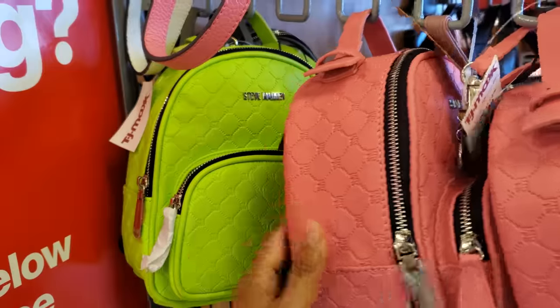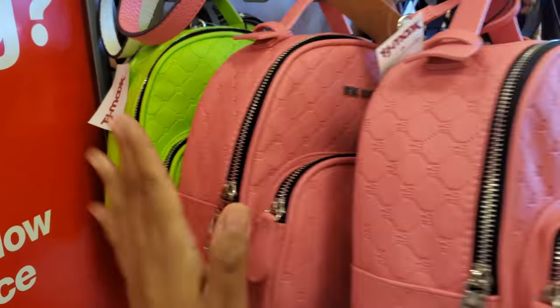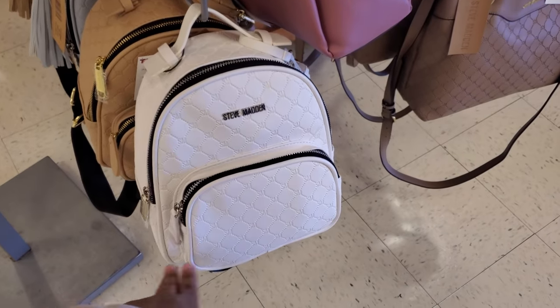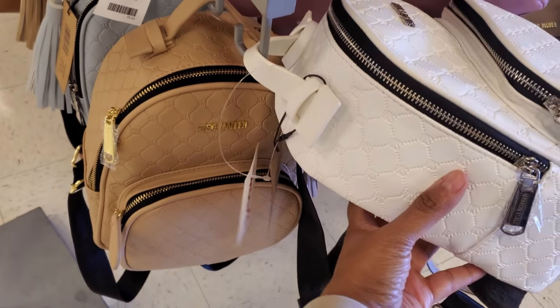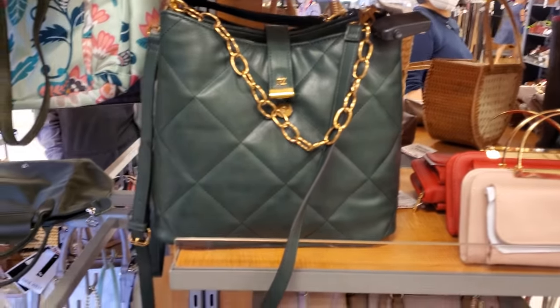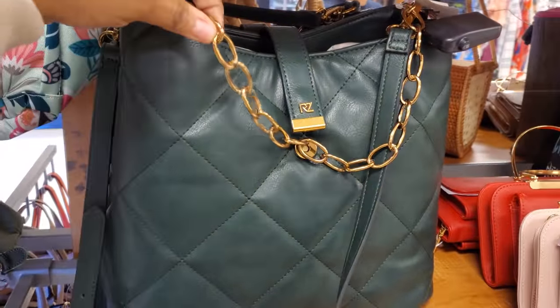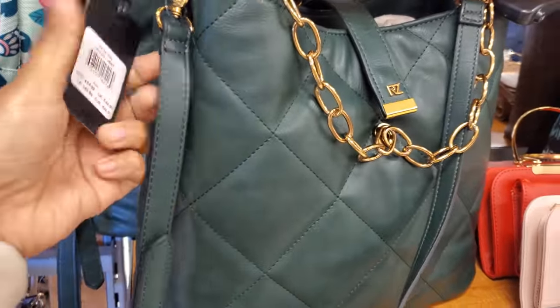And check out that lime green one. I love it. This is very, very festival vibes, going out. They also have it in dark gray. You want all white? It comes in all white. Here's a little tassel on the side. And a baby blue, $30. I am not sure who makes this, but you do get the chain. Detachable strap. Oh, Rachel Zoe.